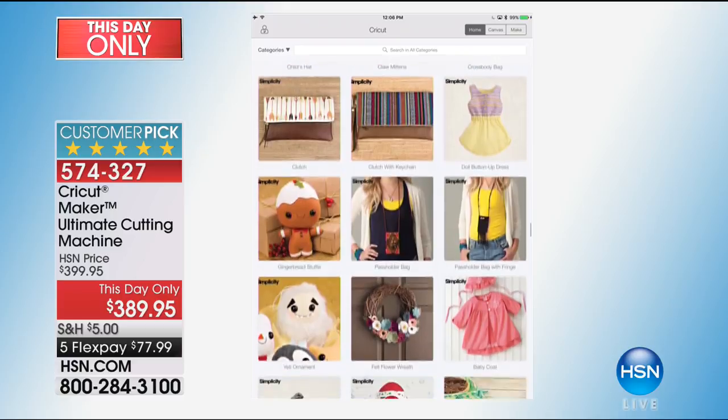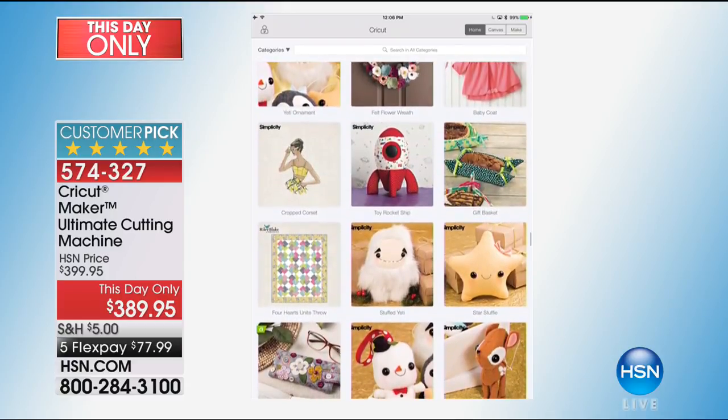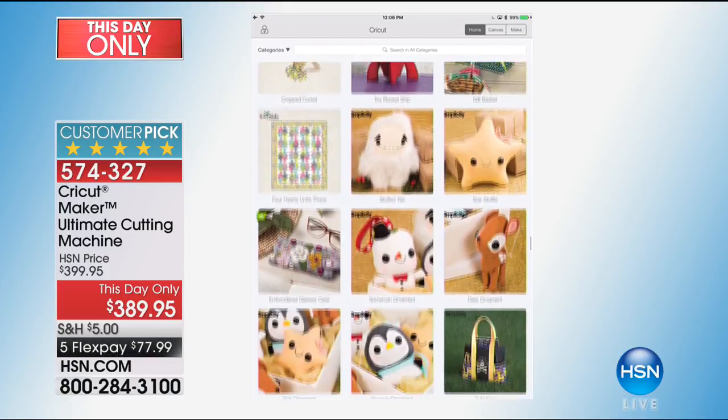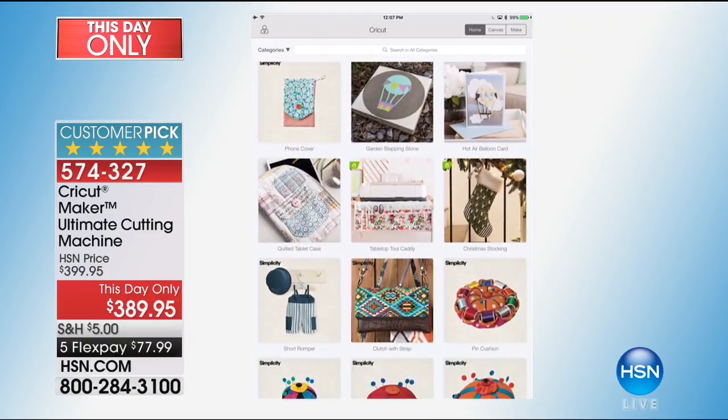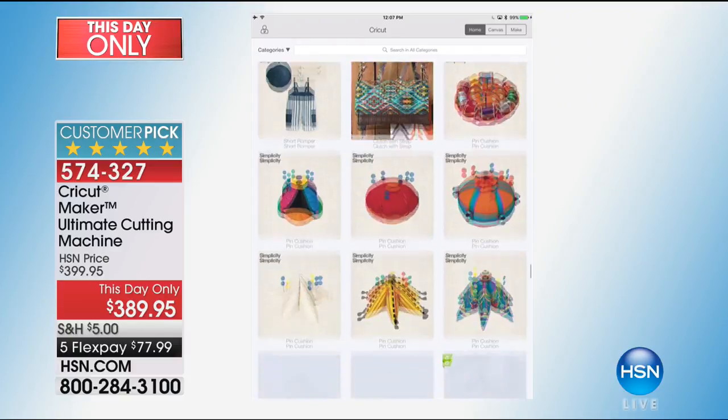This is what the sewing category looks like, brand new for Cricut Maker. Look at that reindeer. Yeah. Look at the penguin, you guys. So, little purses. So this is the landing page now for Design Space.